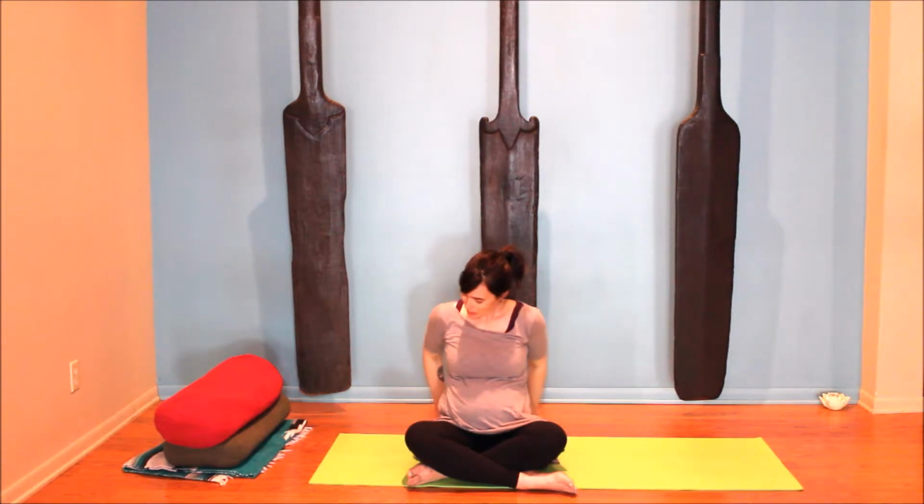From here, go ahead, take the hands back behind you and take it into a little bit of a heart opener. And again, as we lift through the heart, don't crank the neck, so keep the neck long. And don't worry too much about stretching the belly. The belly is getting plenty stretched as is, so you're just going to think about lifting the heart. Let the back bend come just from the upper back.